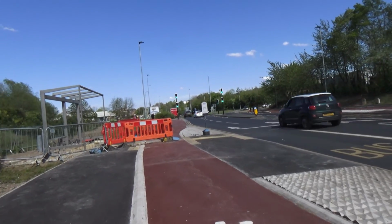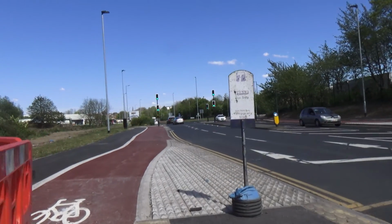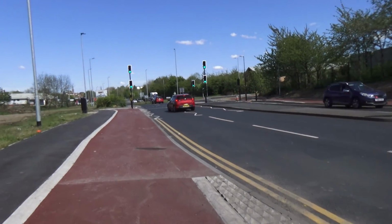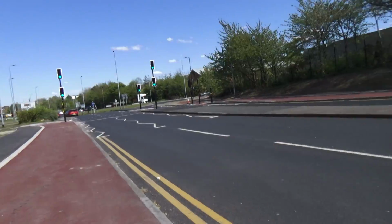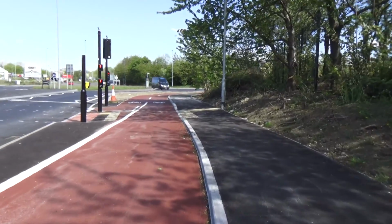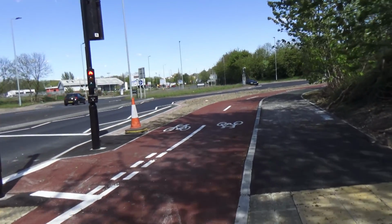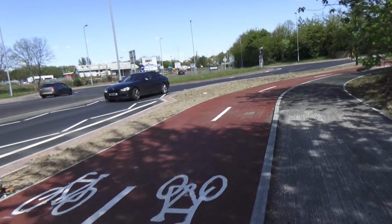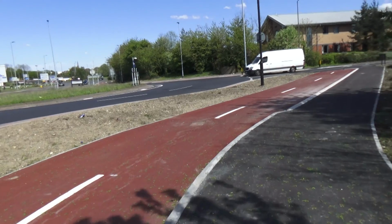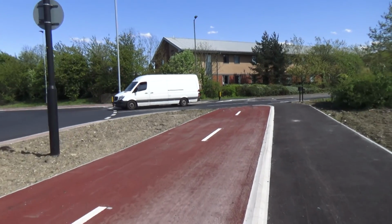We're going to cross over in a moment because I think it stops on this side as we come into Wellgate. So as I come into Wellgate, you can see it's two-way now, this cycle lane. There's a cycle shop, I think it's 222 Wellgate, and it's shut down because it's just killed his business doing all this rubbish. Can't believe it, can you? It's like something out of a Carry On film.